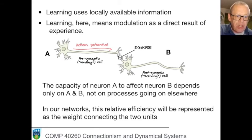So here you can see neuron A generates an action potential, a spike, which goes down. There's a small synapse in the box there. And it's one of perhaps 10,000 other neurons which are also connecting to neuron B. And the ability of neuron A to affect neuron B depends only on their connection. It depends only on what goes on inside that box and not on something that happens at a remote site.